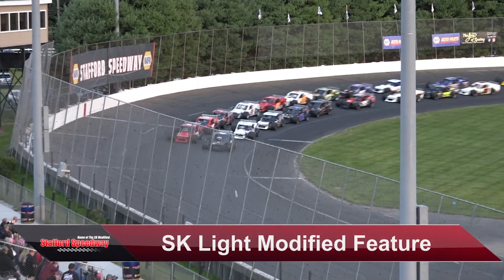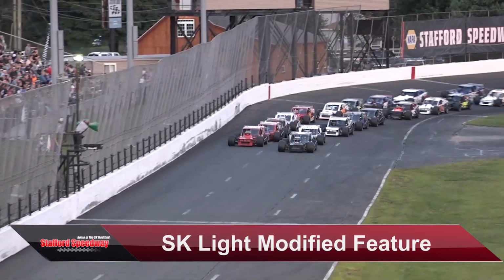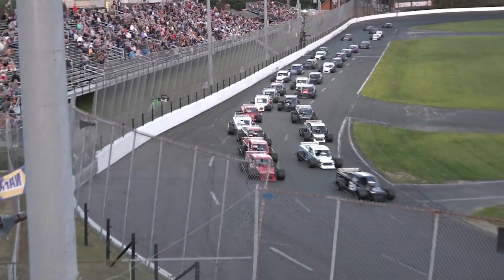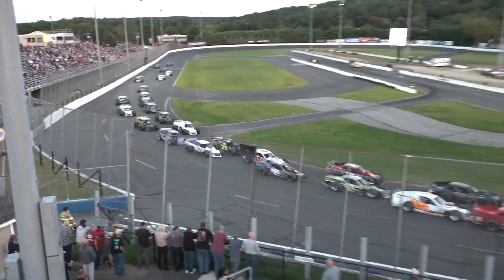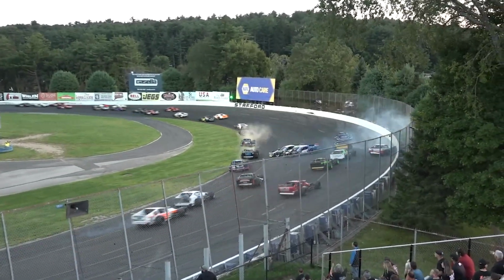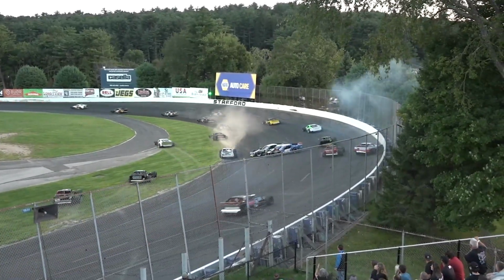Off turn 4 they come. Sammy Anderson will take the green flag and lead them into turn 1 for the first time. Brewer in second, Mitford and Charland in row 2. Alex Pearl and Amanda West out of shape further back, and some other cars stack up in turn 2.